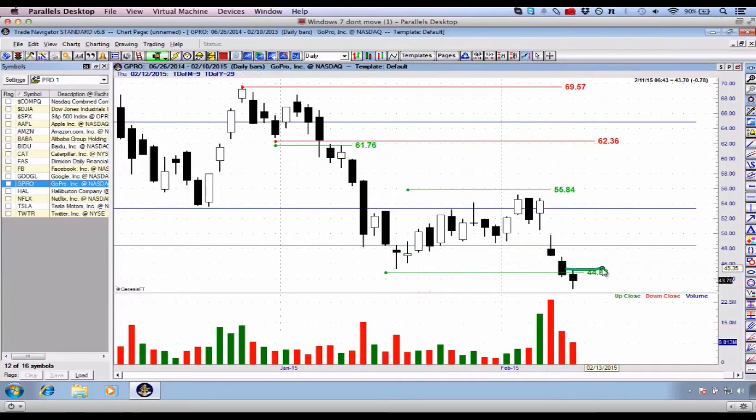Just limit your risk as little as possible, and then we'll see what the net movement is in our overall positions, which is going to give us a green light at the end of the trading week.